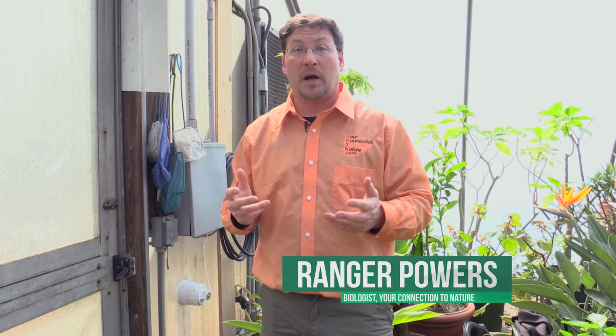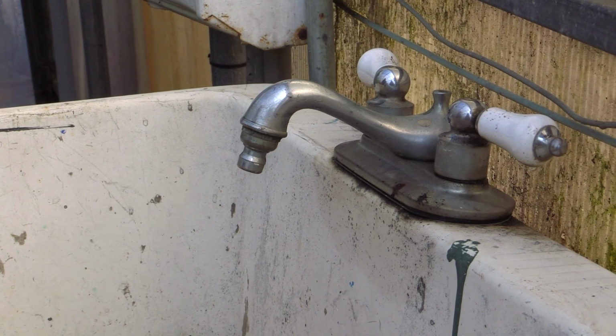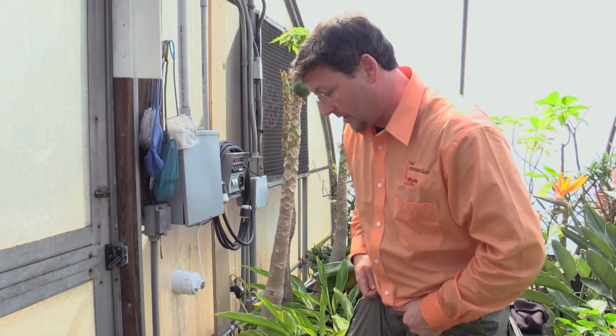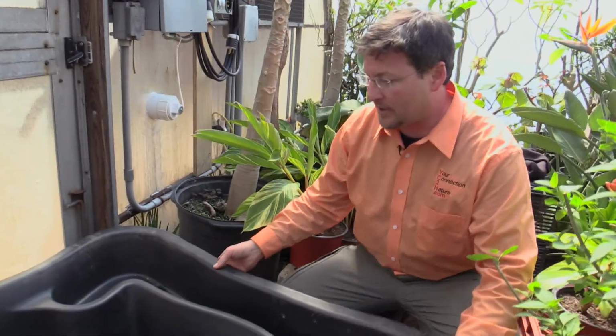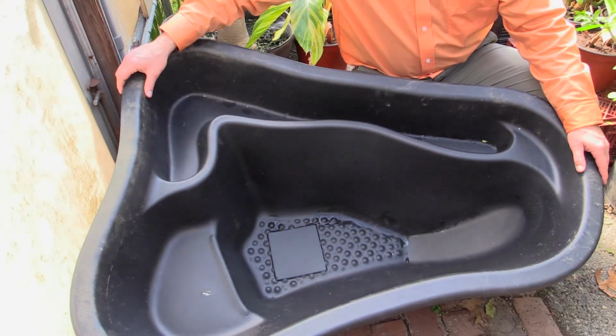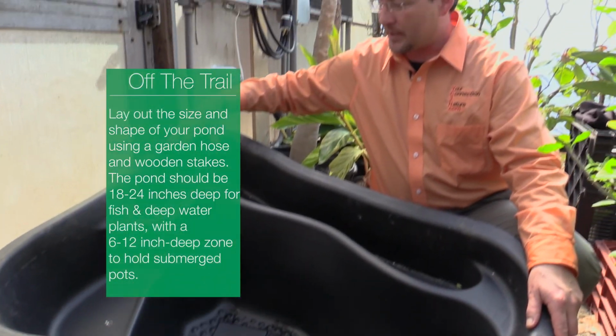Often we find these turtles out in our natural ponds. But I just wanted to show you how simple it would be to create some frog and turtle habitat right in your own backyard, and how easy that would be. And we found a frame like this at our local nursery store, and we were able to just buy this.